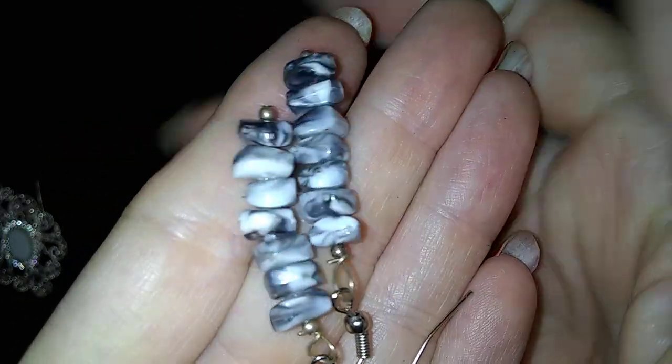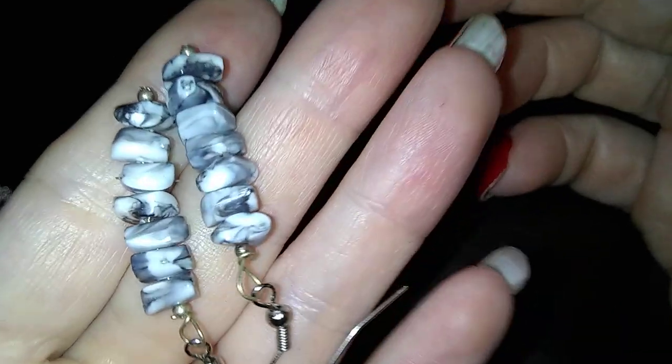Now, what have we left? There's these guys. They're plastic chips. They're ridiculously light. Yeah, that's another one that's going to be a free gift, I think, because you can't keep everything. Or that could go in like a wearable lot, I guess, because they are wearable.